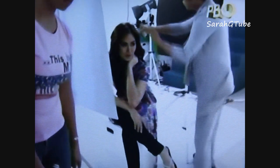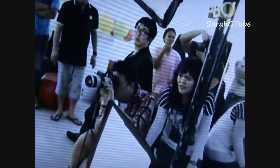Hindi kay Donna Cruz, di ba? Ay, wala nangyayari dito. Perfect yung ginawa mo. Nangyayari yung kamay lang ang medyo ganun mo.